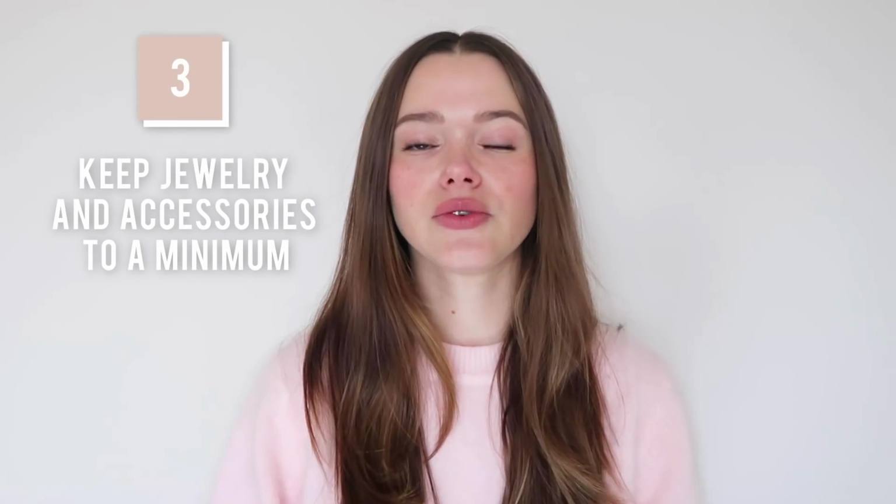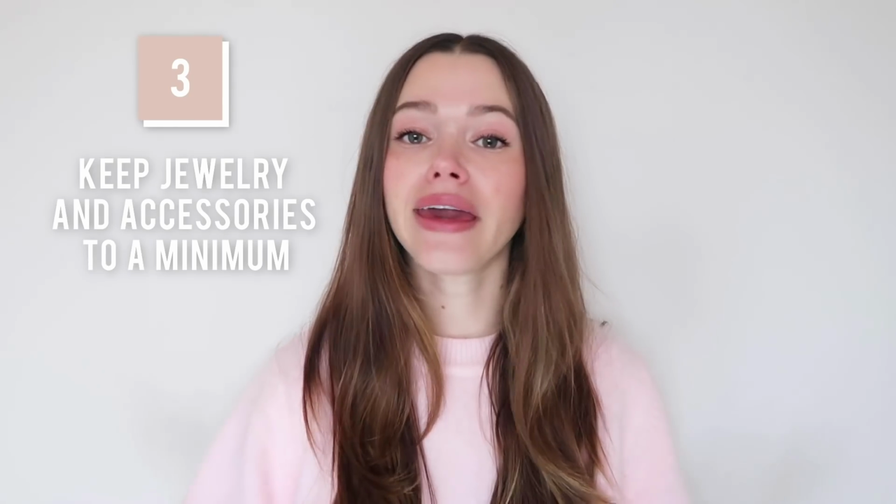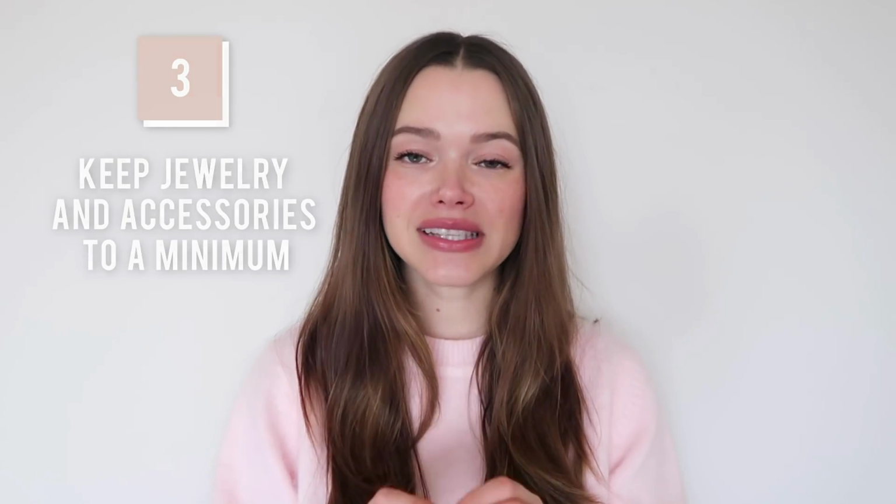Tip number three is keeping your jewelry and accessories to a minimum. The trend today is minimal, dainty pieces, and I love it. I feel like it really elevates every look. I'm talking about those little dainty strings. I am obsessed with my little dainty necklaces. This is my kids' initials, and this is just an evil eye.